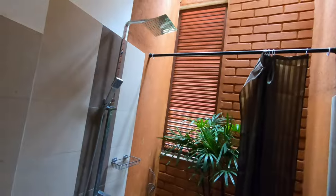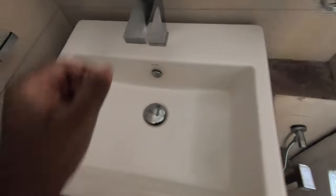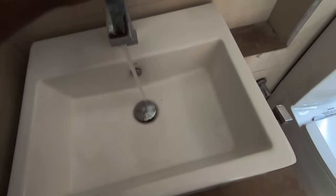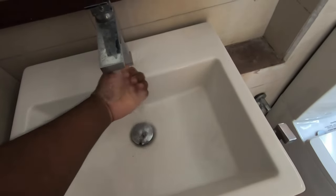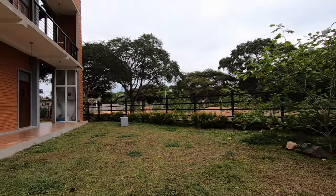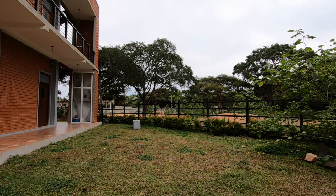And the bathroom. We have a nice big sink. Oh, wow! You see the peacock?